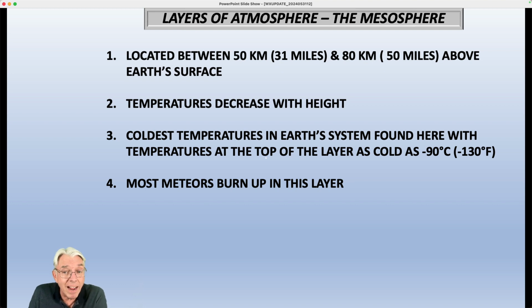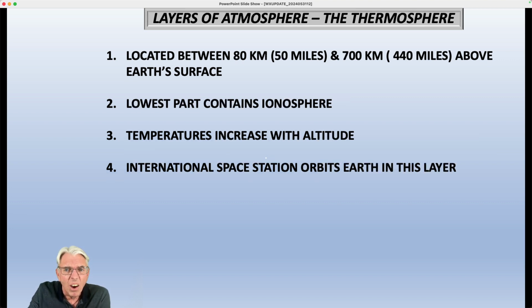So even though the average temperature is that cold at the top of the layer, that air compression heats the air dramatically, and the meteorite then burns up. Okay, now we move on to the thermosphere, which is located between 50 and 440 miles. So this is a very deep layer. There's just not a whole lot of air in it.